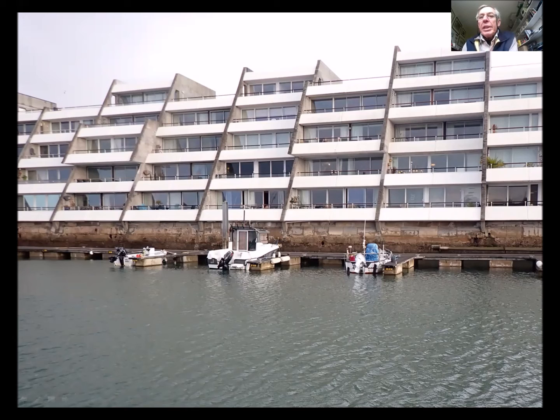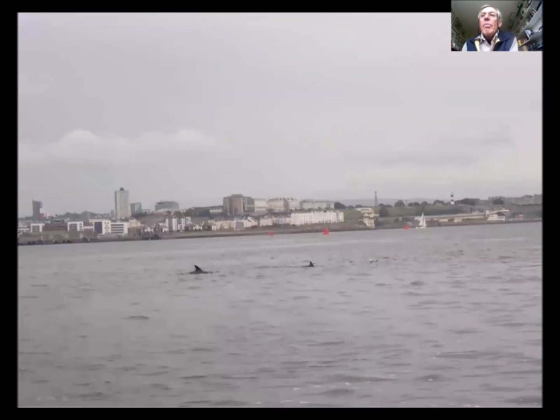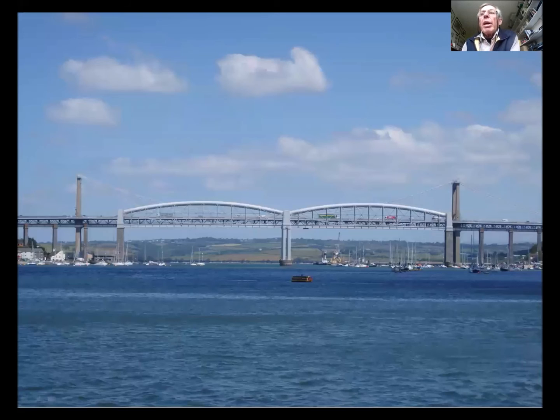So during spring tides, we go out into Plymouth Sound in the morning, going with the ebb, play around in the Sound, maybe find some dolphins, and return when the tide turns and come back upriver with the flood. On neap tides, we go upriver with the flood, see the bridges and the ships, and when the tide turns, come back with the ebb. That way we never have to go against the tide, and we can go further and see more.